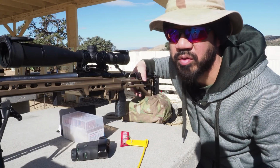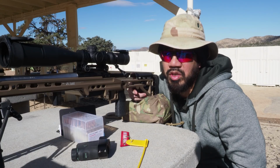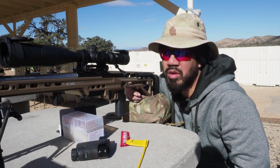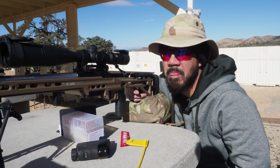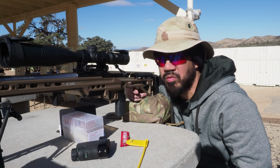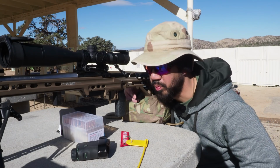So with 40 grains of 4350 with the 105s and the Peterson Cartridge brass, it's just a 5-shot aggregate, but you're looking at an average of 3023 feet per second, extreme spread of 7, but with a standard deviation of 6.4, which is not bad. It would have been better. That last shot was probably the low of that 5-shot aggregate. But it looks like it started to shrink up a bit from the 39.8. So 40.2 and 40.5 should probably be the next node as far as the barrel harmonics and the barrel whip is concerned. So we'll go ahead and shoot that group in a few minutes, 40.2.